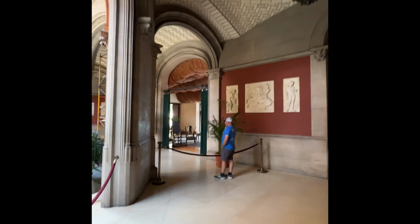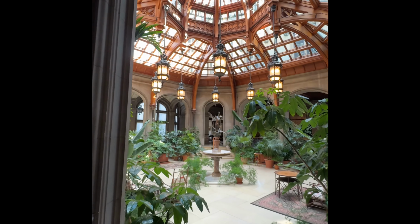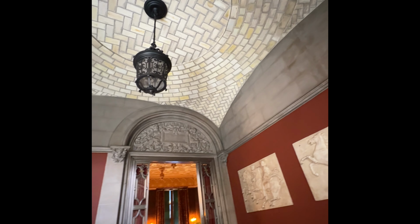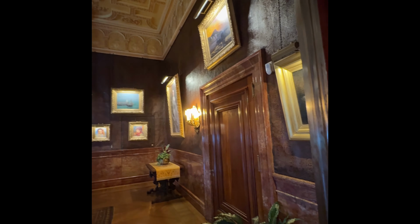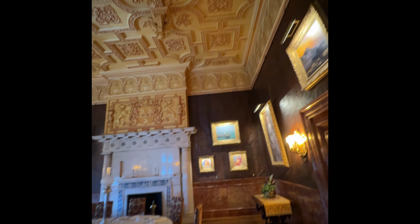You get a chance to see what things looked like at the turn of the century. I mean, there's a bowling alley, there's a pool in here. There are so many beautiful, interesting architectural pieces throughout the house, and it's a sight to see even standing outside. So I highly recommend this.